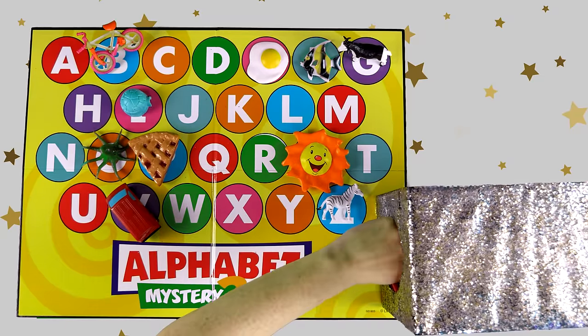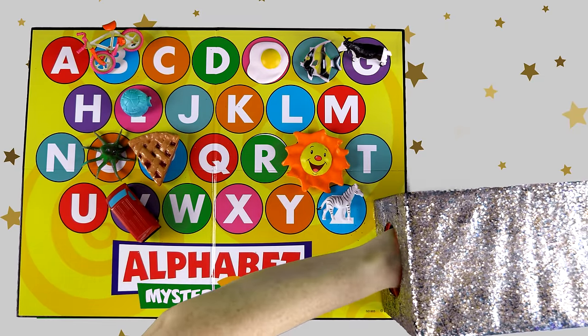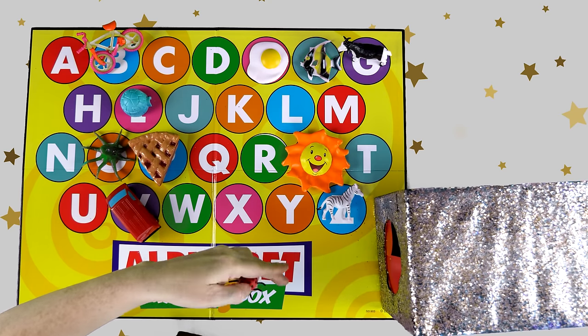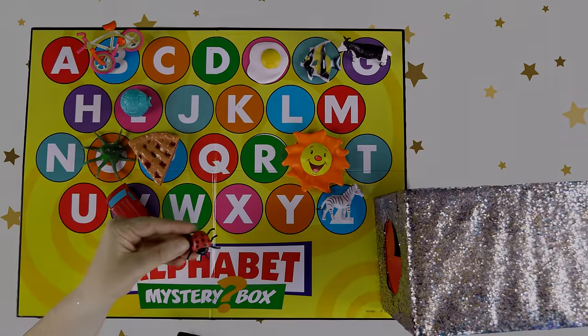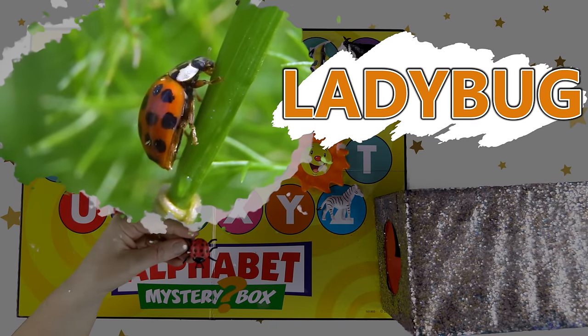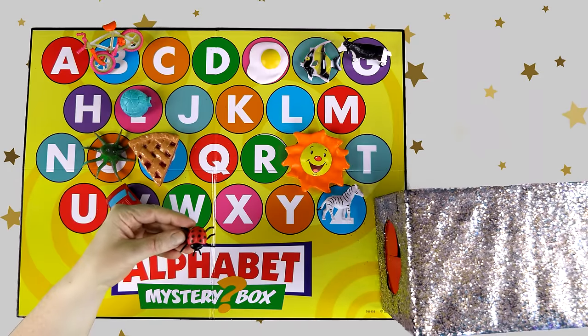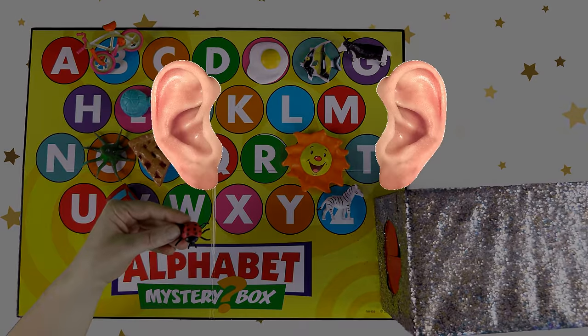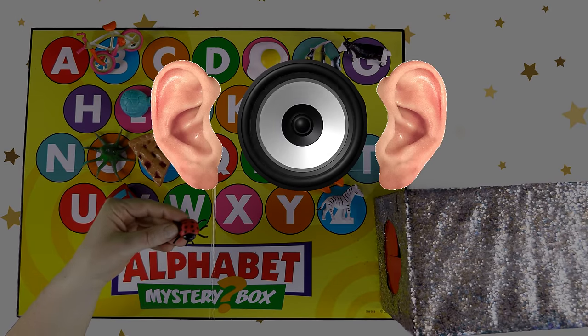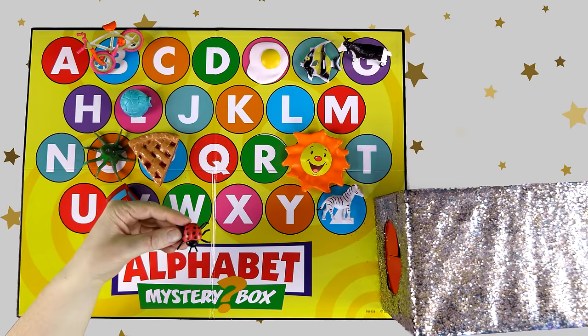Oh, I wonder what this is. Let's pull it out. Oh, look. Oh, it's a cute ladybug. And it's got spots. Remember the secret? Oh, I bet you do now. Each letter makes a sound. We're gonna need your ears, so turn them on. Turn up the sound. Let's say the word together.